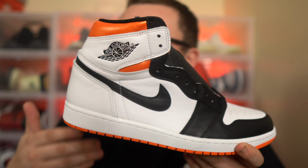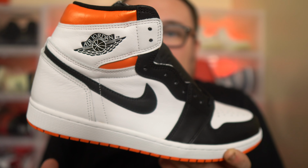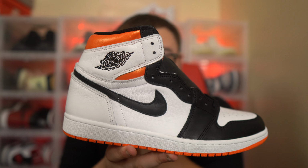Now, I believe this sneaker is sitting at $200 for a few reasons. First of all, people want what they want, and they want the shattered backboard colorway, but we're not going to get it again, guys. Jordan Brand already gave it to us twice. 1.0, 2.0, and then the 3.0 with the Starfish. They changed up the name to Starfish. Now they changed up the name to Electro Orange. We're not going to get a shattered backboard again for quite some time.